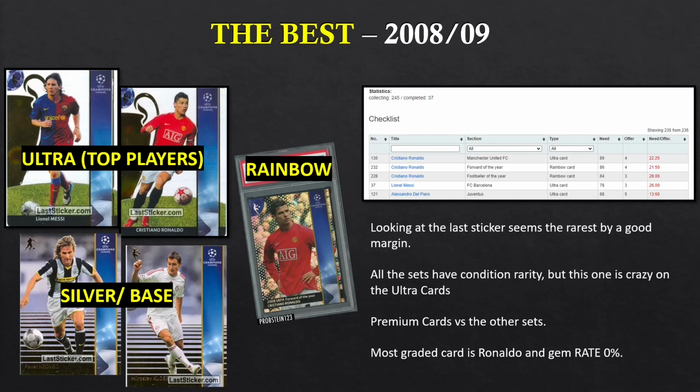You also have a different type of rarity, the rainbow card, and this rainbow goes for emblems of the clubs, but also for the best forward, the best player, the best defender of the Champions League previous season. And in this case, Cristiano Ronaldo was the best player, so Cristiano Ronaldo has the ultra card and also has the best forward of the year and also the best player of the tournament.